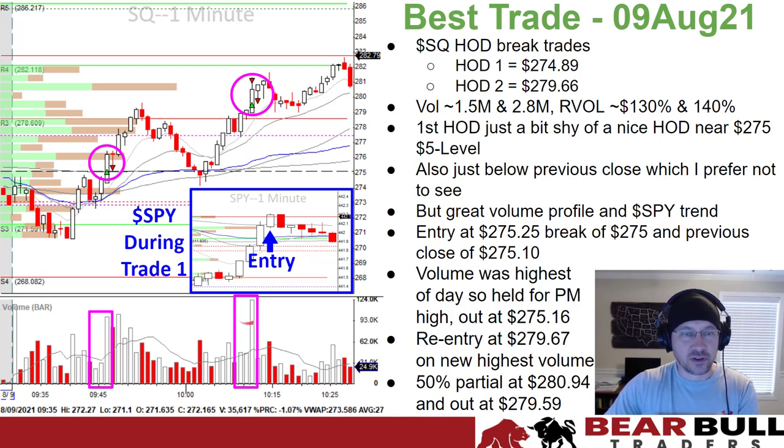But this next one, this surging volume pushed it nicely. So it's just a matter of knowing how long to stay in and knowing what to expect from good volume and what looks like a danger sign.